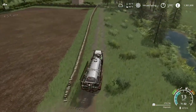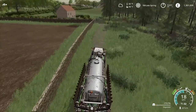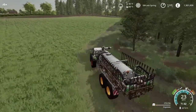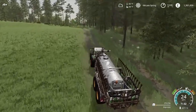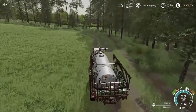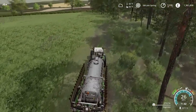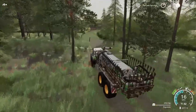Okay, so we'll head down to the honeypot allotment, get that field down there. So yeah, we're getting everything fertilized here. I don't know if we'll need the manure spreader yet this season then, but man, we're accumulating a lot of manure.